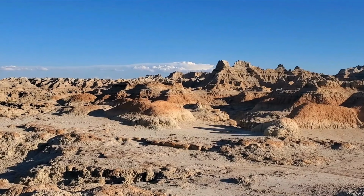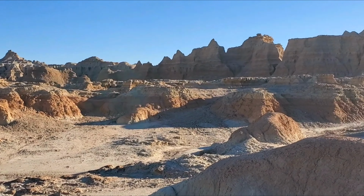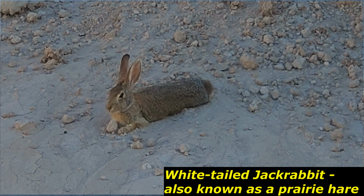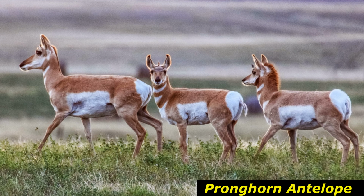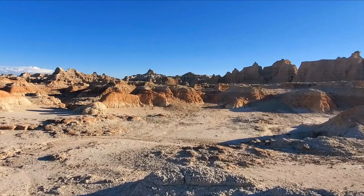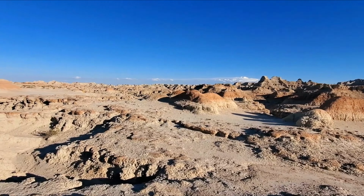But this is just one of the most unique landscapes I've ever seen and encountered. I don't even know what could live out here, but we did see a bunny earlier, so there are jackrabbits out here and other things, the pronghorn antelope and the bighorn sheep. So it's just really cool, a place to come and explore. Gonna do the rest of the hike, and then I'll show you more unique things about Badlands National Park.